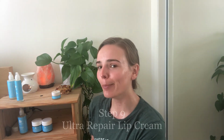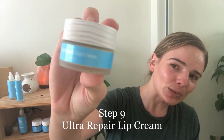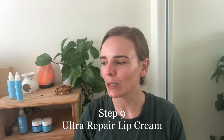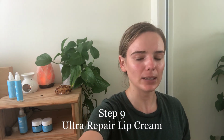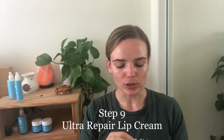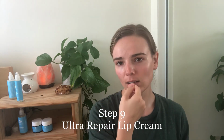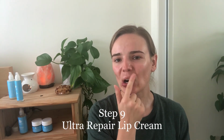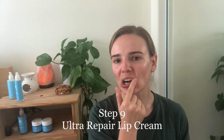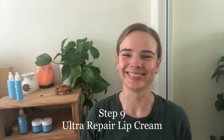And our very last step will be the Ultra Repair Lip Cream. Amazing, amazing, amazing product. I use this in the morning and at night. Because it's in a jar, I don't like to carry it around with me because it gets too messy. So we just scrape a little bit, like this much, on our nail and apply it. So good. Now you have kissable lips.